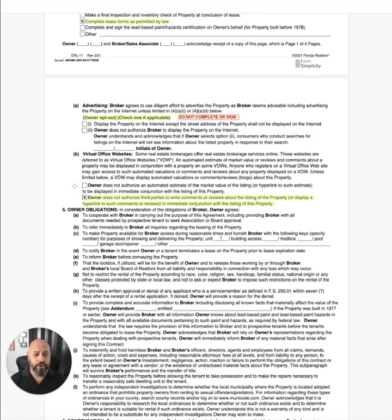But I do always check the second box, which says that the owner does not authorize third parties to write comments or reviews about the property anywhere on the internet. So I do make sure I check that one. Both of those are options on the MLS when you're entering it. It's going to ask, do you want to post it on the internet? Do you want to use the address? And do you want to allow blogging or third-party comments?